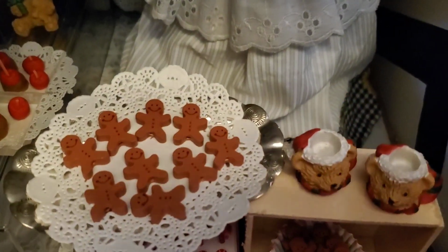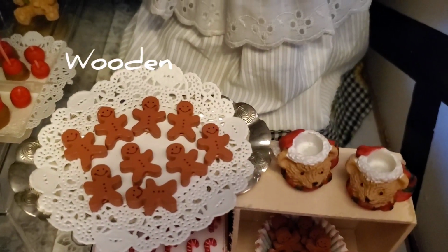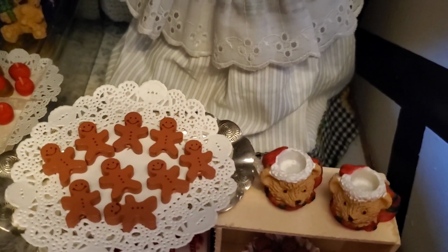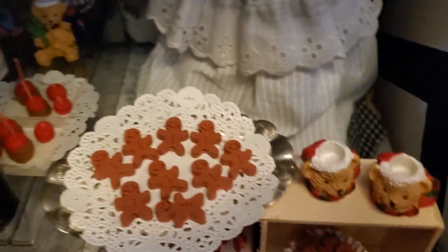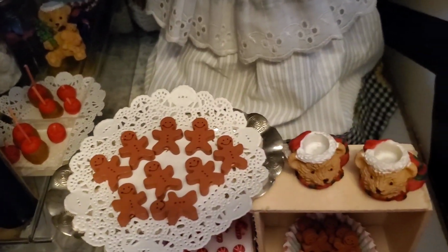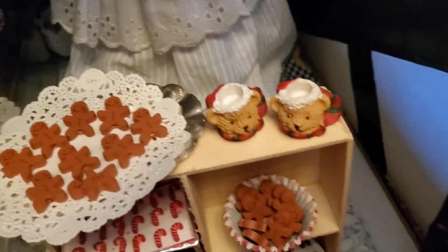We have these gingerbread men. These were little picks I bought. It was a package of a whole bunch of them. And I just took the bottom pick part off of the gingerbread men and used them. We still have the caramel apples, more of them that we've had since Halloween. We have some teddy bear mugs.